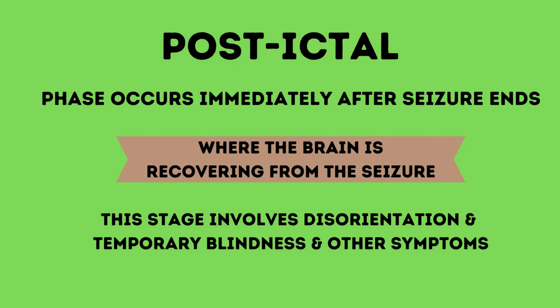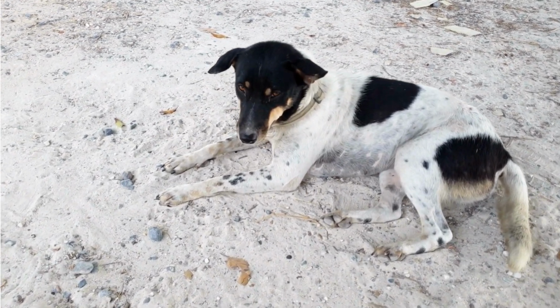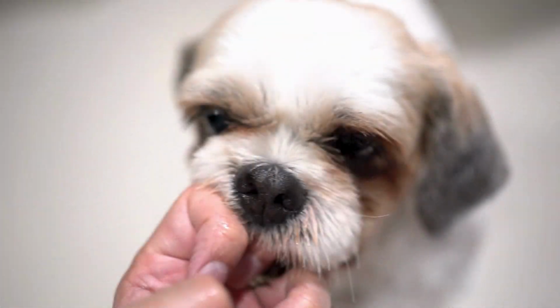And then there is the stage called post-ictal. This is where they're really confused. They're just dazed, they might wander into a street if left unattended. They sometimes bite themselves or their owners. They cry. Some are temporarily blind, see like fuzzy vision. Just be very careful with your pet in the post-ictal stage.